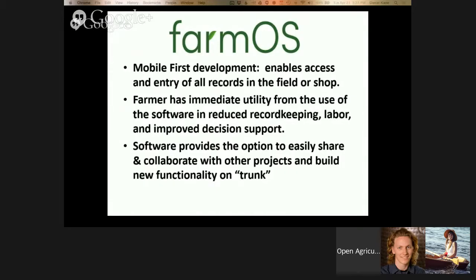We also believe it's really important that there's an immediate utility from the use of the software, in reducing record keeping, labor, and improving decision support. One of the things we're focusing on right now is reducing the record keeping for organic certification, and with the Food Safety Modernization Act, reducing the labor for data entry and certification for those kinds of programs.